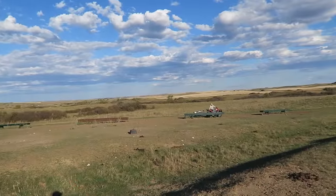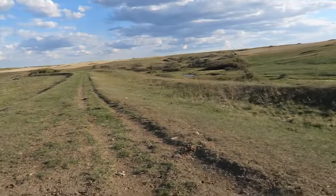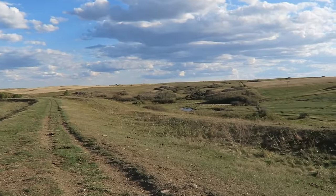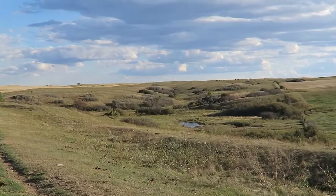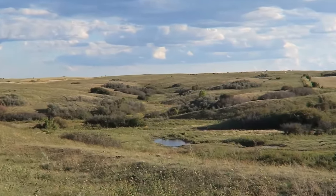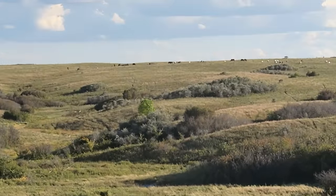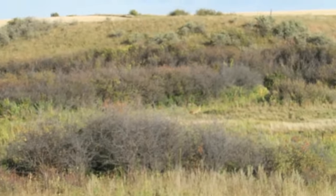My mom's dumping some oats and then we're going to drive back here. Let's see if we can zoom in. You guys can see them. See them right over there? So we're gonna go get them. Coyote!